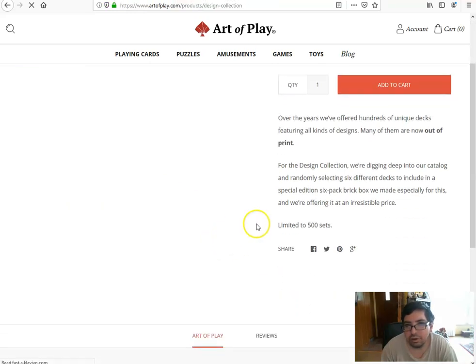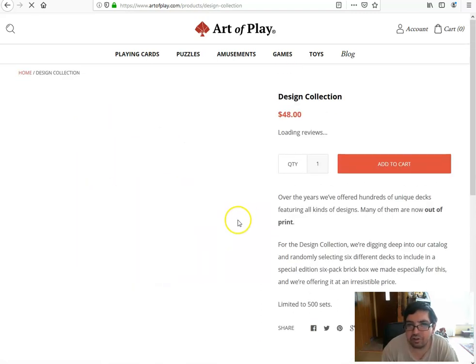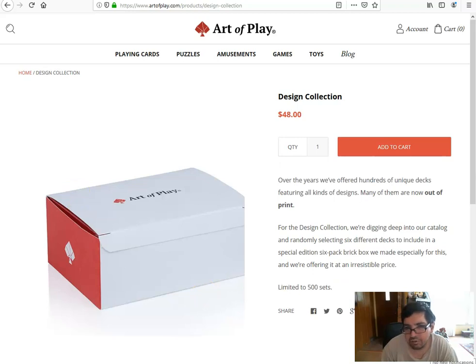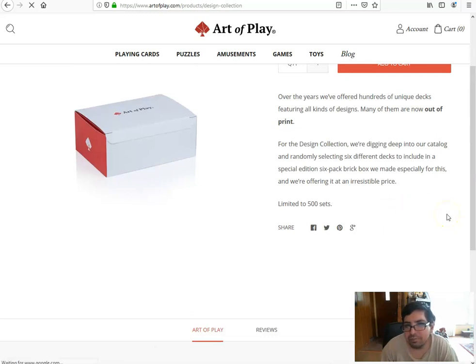Yes, so it says here, over the years, we've offered hundreds of unique decks featuring all kinds of designs. Many of them are out of print now. For a design collection, we're digging deep into our catalog and randomly selecting 6 different decks, to include a special edition 6-pack brick box. It's not a brick if it's 6 decks, that's half a brick, just saying. And it's an irresistible price. 500 sets limited. It's not a very exciting box, it's just a box.